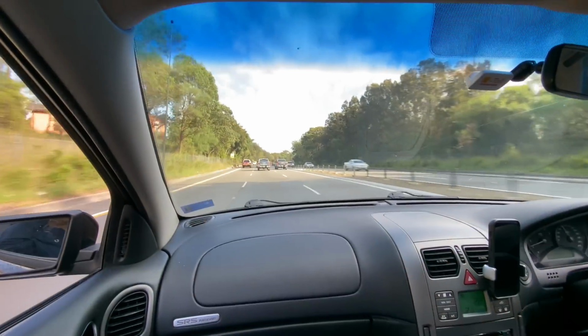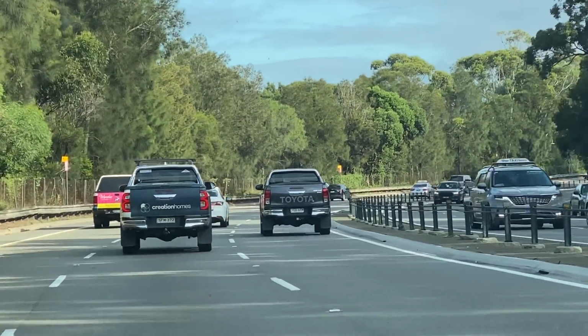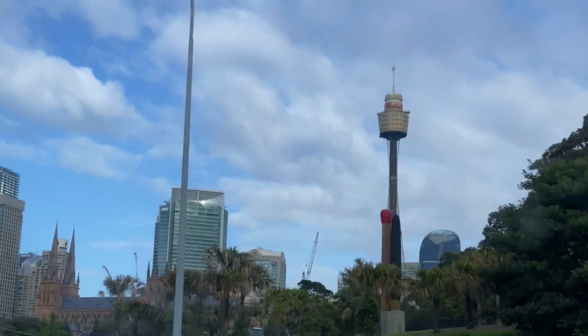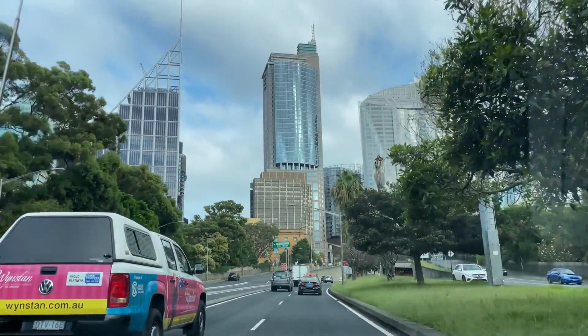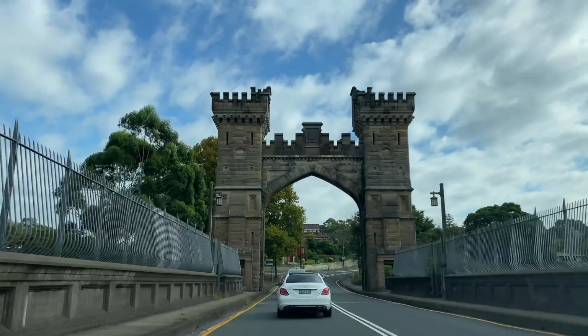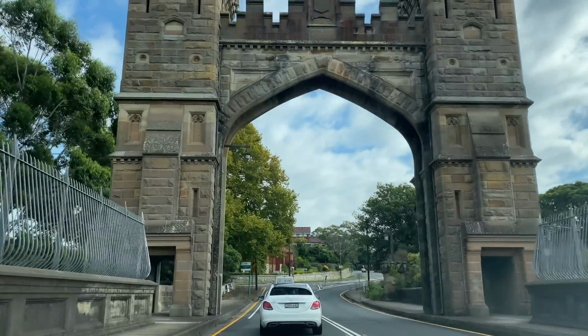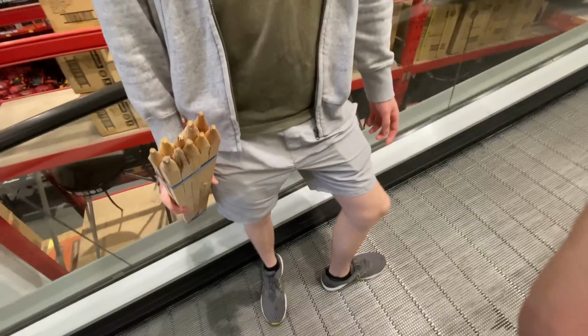So that was QF730 from Adelaide to Sydney. A friend of mine just picked me up from the airport. We're now driving on one of the many expensive toll roads in Sydney. He's doing some errands and we somehow ended up in a Bunnings.